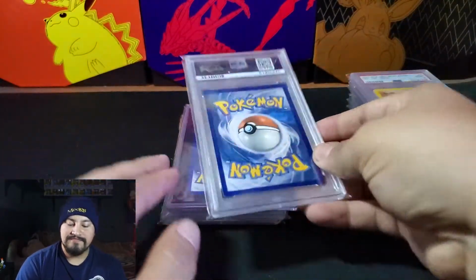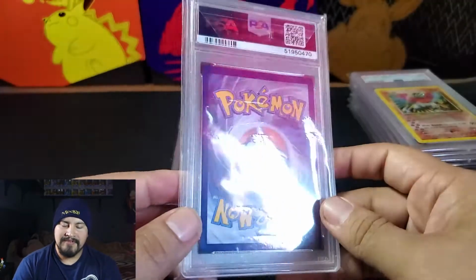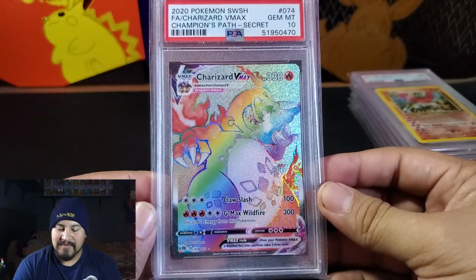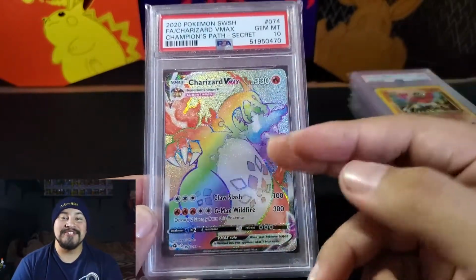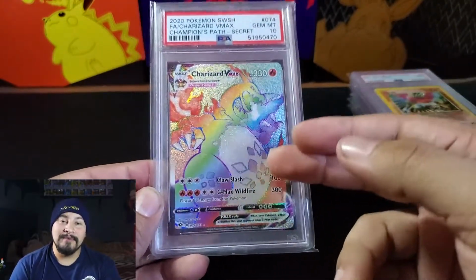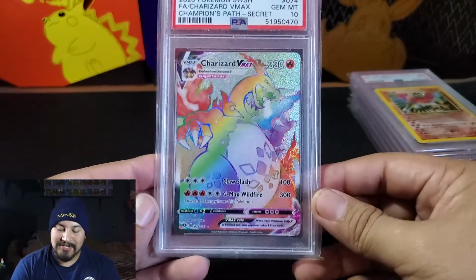Number 4. Now, these probably are all Charizards, but this one is the Charizard VMAX from Champion's Path. Pulled this on the channel as well. Was actually getting super salty about Champion's Path because I opened so many packs, was getting nothing, was complaining, and then the final pack I opened up from a box, this guy popped out, and I was so stoked.